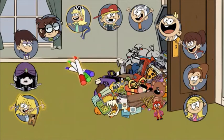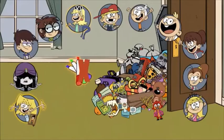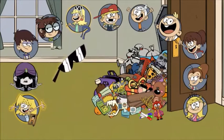Ooh, a marker kit. This can go to Lola and, bonus points, it can act as an impromptu makeup kit. See, I don't even need a mirror to put my makeup on. Oh no, that will not do. I know, let's give Lola these cool shades.